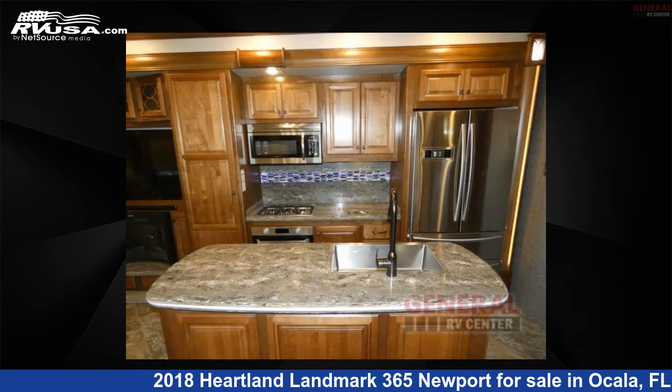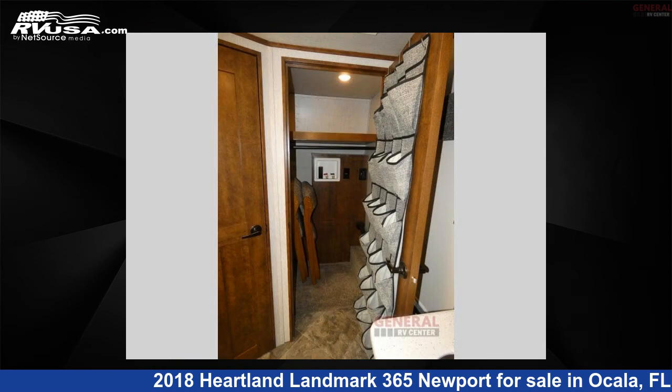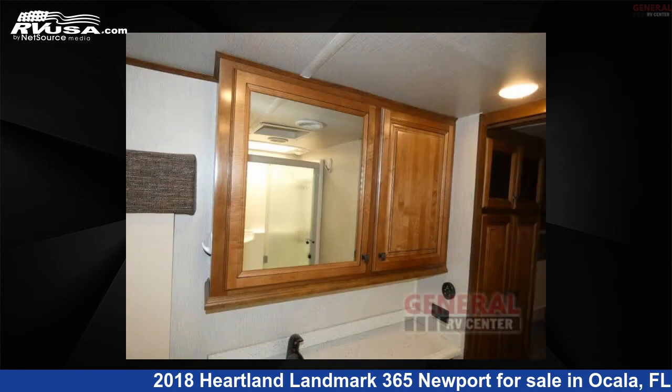This used Heartland is 42 feet 0 inches in length and features sleeps 4, slide-out, and 80 gallons freshwater capacity. The floor plan layout of this fifth wheel features bath and a half, front bath, kitchen island, rear living area.